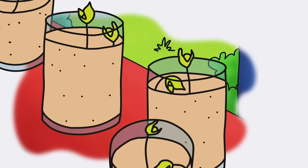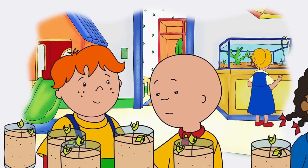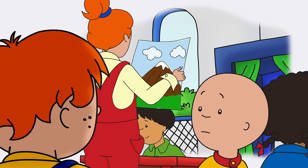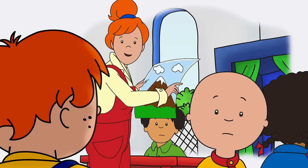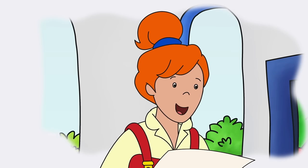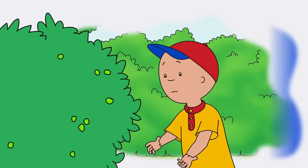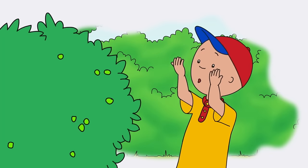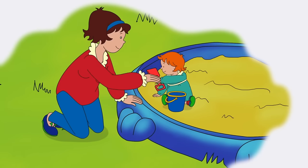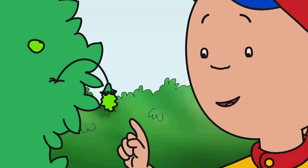Look, the beans are starting to grow. Hey, did you bring us some raspberries? No, they're not ready yet. You will bring us some, right? You promised. I'm sure Caillou will do his best to bring in some berries when they're ready. You can't rush a raspberry. Come on, grow! Rushing the raspberries was exactly what Caillou intended to do. Pretty please, grow with raspberries on top.